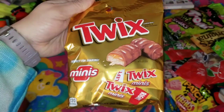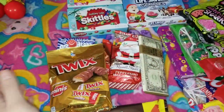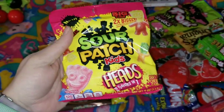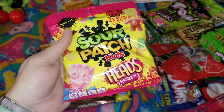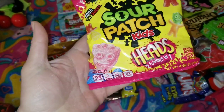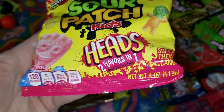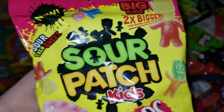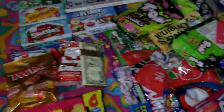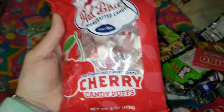I grabbed a bag of the mini Twix because, who doesn't love Twix? I'm sorry, but that's just true. And my kids love chocolate, but I think they even love sour stuff and other candy just as much. So I did grab the Sour Patch Kids heads, two flavors in one, and that's what they look like. Really cool.